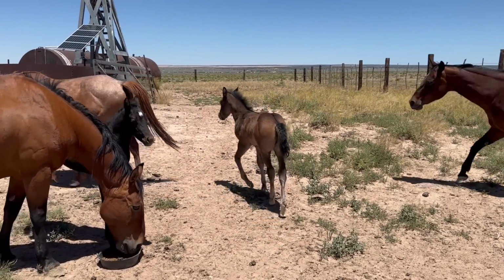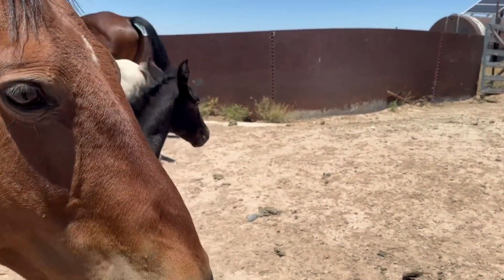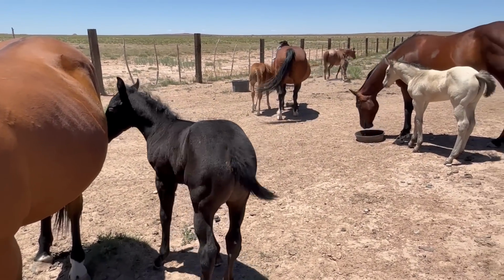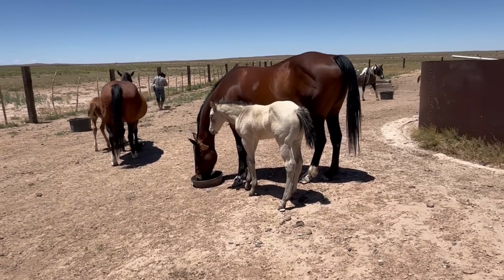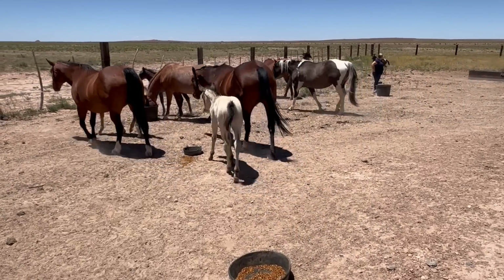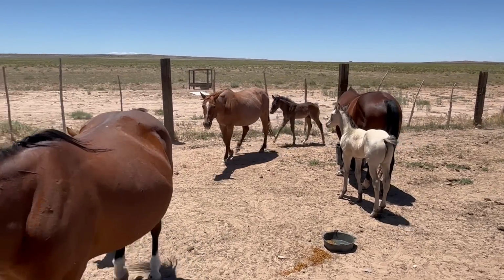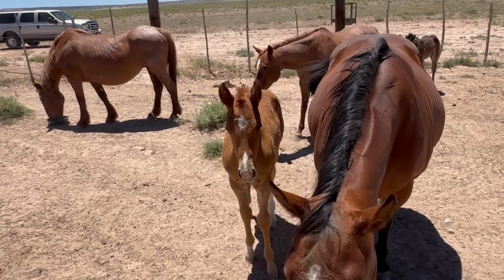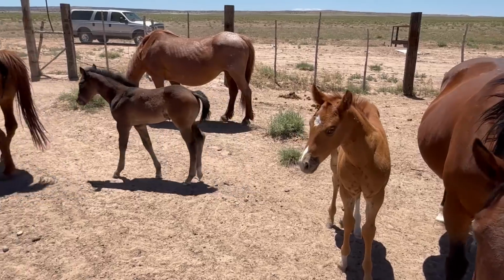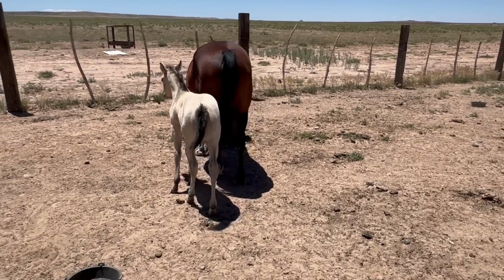That's kind of a muddy buckskin. Oh, look at that buckskin. And a black. And they got some pretty horses here. That's a buckskin filly there with a blue eye. I don't know if the other eye is blue, but this is awesome. So this is one we hadn't seen, one baby, a little sorrel. Put together super nice. This buckskin filly though, she is gorgeous.